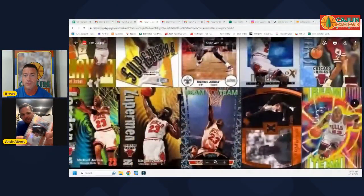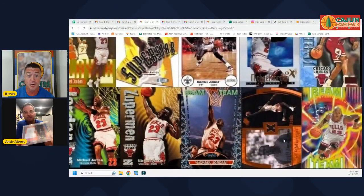Oh shoot, what else? This one, I got to give a shout out to my buddy Garrett Payton from Louisville Sports Cards, GP Cards on Instagram. He and I bought this exact same card in the exact same grade at the 2021 National, and it's the SPX Promotion Jordan. Yeah, you've got that in your tier 2 as well. A lot of people were like, "Why is that in tier 2?" And I was like, "Well, let Andy talk about it."